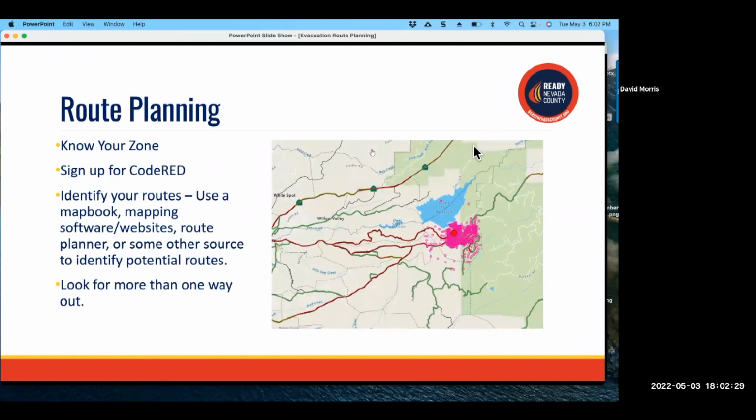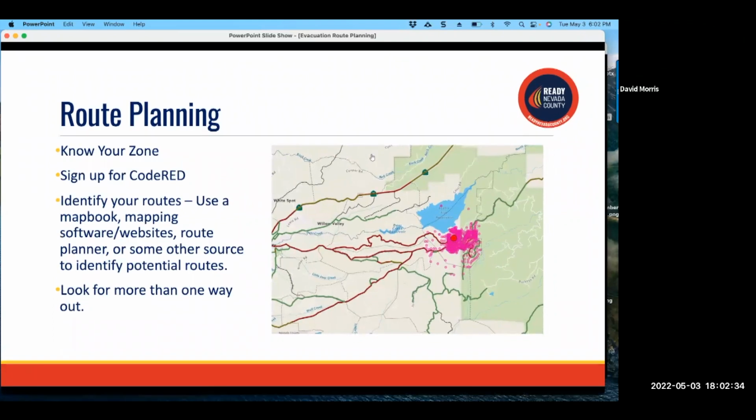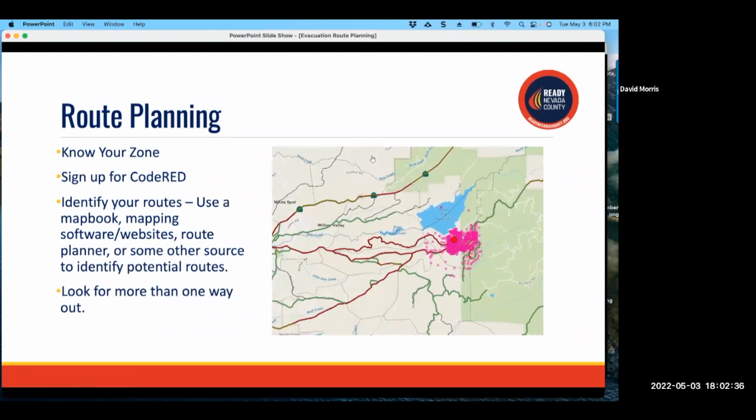Identifying your routes. So what you see there is a demonstration, you'll see, actually won't see today because we can't get the video to play. But basically it's a view of possible routes leaving a particular area. That's not a big surprise, right? We all want to find multiple ways. The big thing I always hear is, I only have one way out.